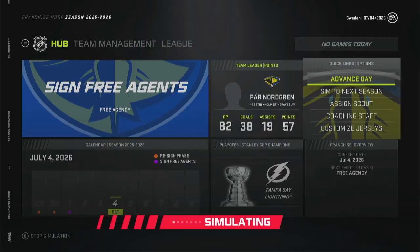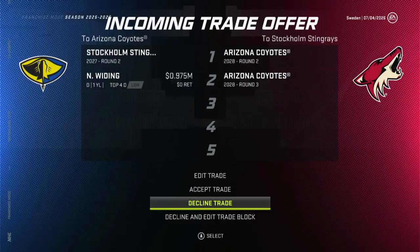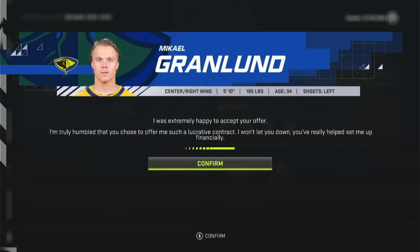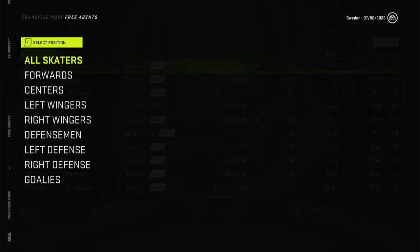Advance a few days here. Can we get everybody? So we got Adam Larson, got Brandon Lemieux, got Jakub Voracek. All right, still need to wait one more day here. Got Connor Garland, got Riley Smith, Mikael Granlund. I think that's everybody, all the contracts we offered out. So that's one spot filled there, one spot filled there. We do have the defenseman, so that's spots filled. So we need to fill the bottom pair D and possibly another line 2 winger.